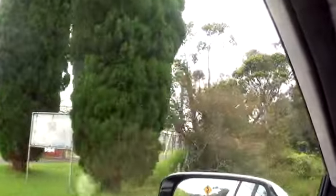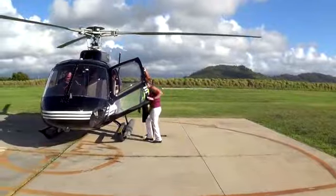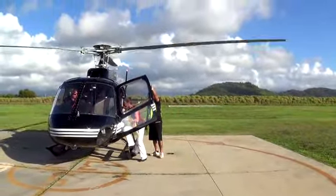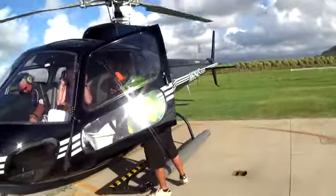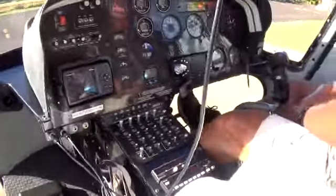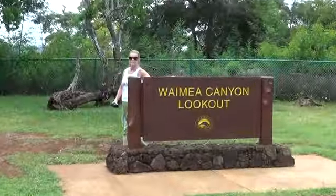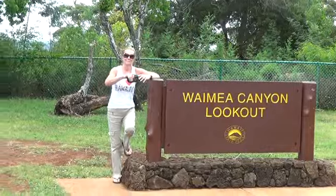This is the search radar for the long-range radar station at Kokee Air Force Station, Air National Guard, Kauai. When we first got to the island, we chartered a helicopter to view the island where we couldn't get to on foot or by car. We were able to see most of the island where we wouldn't be able to see if we were in a car or on foot. Flying through Waimea Canyon, we were able to get between the canyon and see waterfalls and the views you wouldn't be able to see without a helicopter.